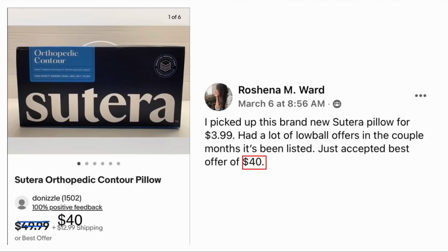And we're going to end with another of my neighbors here in Greenville, Roshenna Ward: I picked up this brand new Sutera pillow for $3.99. Had a lot of lowball offers in the couple of months it's been listed. Just accepted best offer of $40.